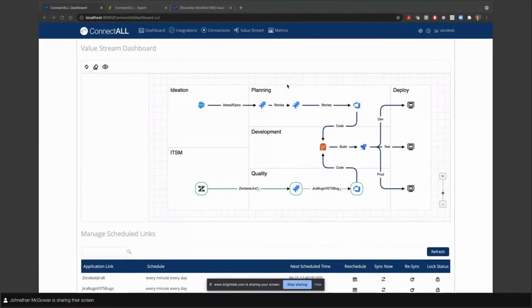And what you can see now is you should be able to see my ConnectALL dashboard now. And now here's an example of what we call a value stream. And a value stream is really any process where value is the outcome.